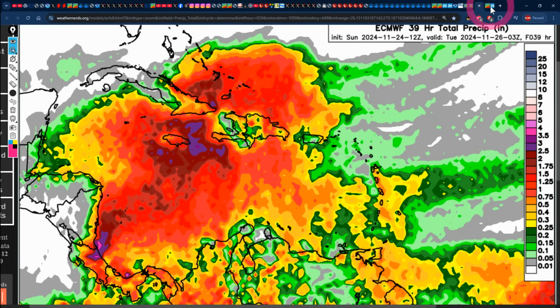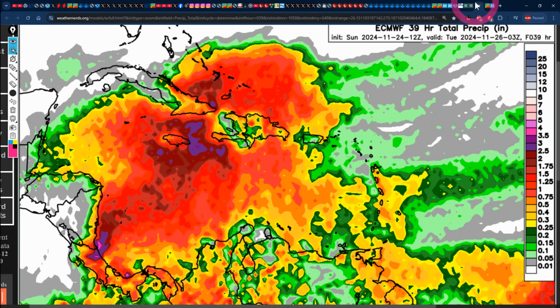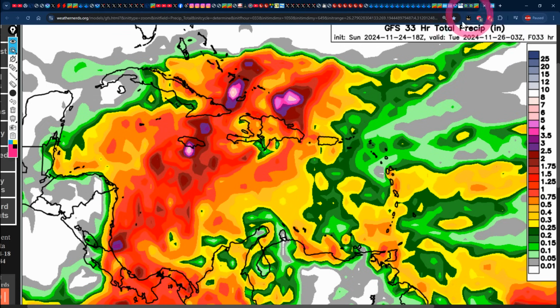And regarding where the rainfall is expected within the next 24 hours, this map from the Euro and this map from the GFS are both showing all the rainfall that's expected from now up until 10 p.m. on Monday. And we can definitely see the heaviest of the rainfall in the dark reds and the purples. That represents up to 2, maybe up to 3 inches of rainfall for sections of the southern Bahamas, eastern Cuba, Jamaica. We also see some rainfall in store for the Cayman Islands, Haiti, the Dominican Republic, Puerto Rico.